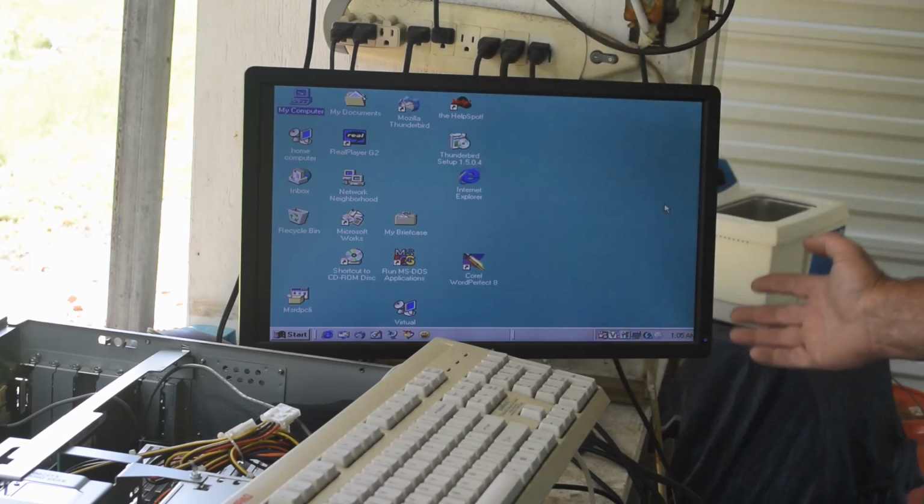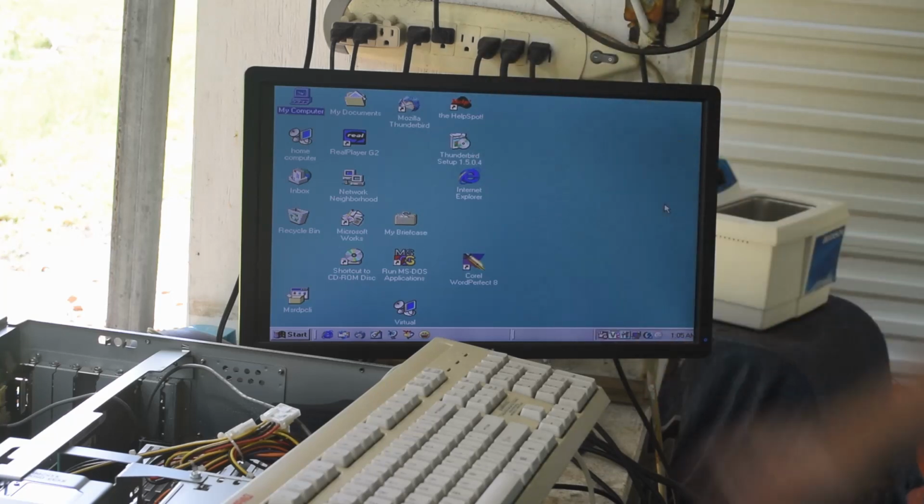I might wipe the hard drive and reinstall Windows 98, give it a nice clean install of Windows 98 before I sell it. Get all the previous owner's stuff off of it. And hey, we're good to go then.